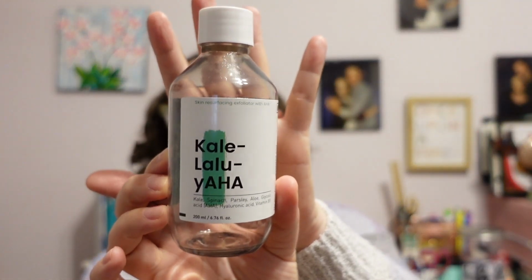Next item is this Crave Beauty Kale Lalu Yaha. It's their AHA toner. I did finish this up. I will not be repurchasing this because I have ultimately decided that for my face, BHAs are better than AHAs.